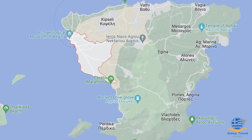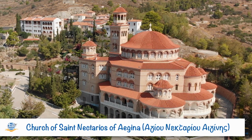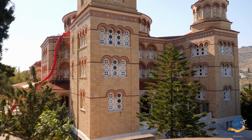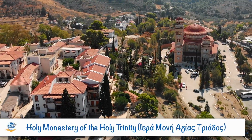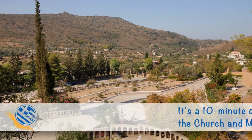So this is the church of Agiou Nektariou, or Saint Nektarios. It's very large and ornate, it's very pretty. And there's also a monastery or convent, I think, up this hill. So we're going to walk around and explore this area.